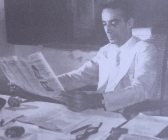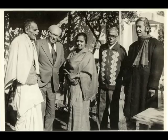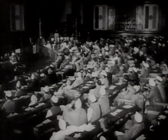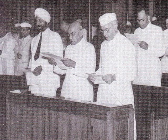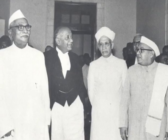Hiren Mukherjee was tireless and brilliant in cornering the government. Meenu Masani had razor-sharp intellect and sparkling wit that made him a star. Acharya J.B. Kriplani of the Socialist Party and A.K. Gopalan among the communists cast a spell on the listeners and kept the government on its toes. Many of these eminent parliamentarians continued to serve the nation for almost two decades.